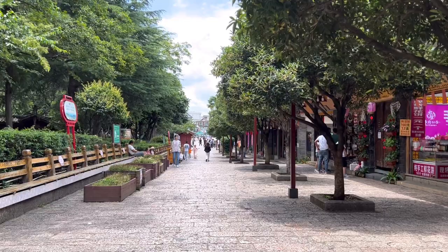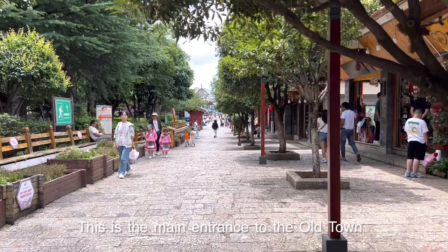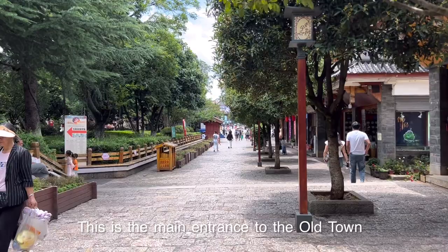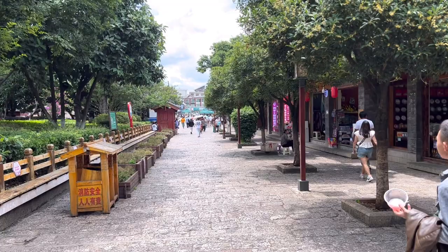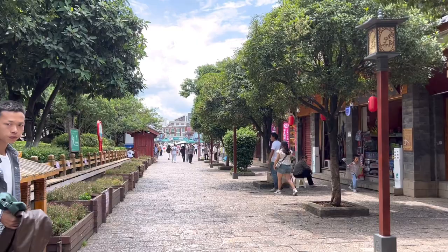So guys, we finally arrived here at the main entrance to the old town. I can say that the place looks nice, very green and clean. And at the entrance, you cannot find a lot of tourists yet, but wait and see when we get to the center, or the frontage of the main entrance, the crowd gets more and more.